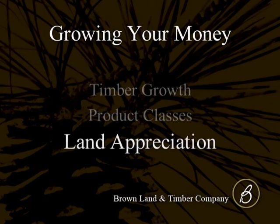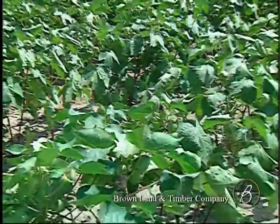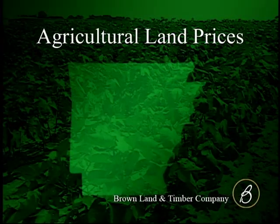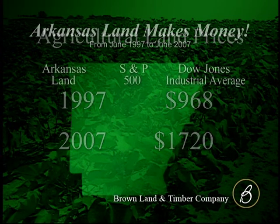Finally, there's land appreciation. The USDA reports Arkansas land is increasing in value at 7.8% each year. Timberland and agricultural land are comparable in price. Consider that the average price per acre for agricultural land in Arkansas in 1997 was $968. By 2007, the average jumped to $1,720 per acre, and the average is still going up.